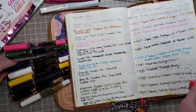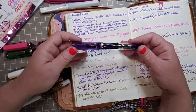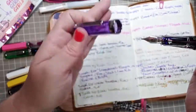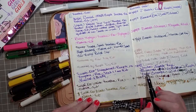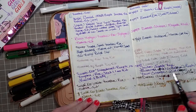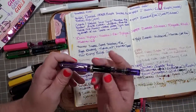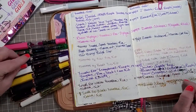Next, I have another TWSBI Eco transparent purple fountain pen, stub, 1.1 millimeter nib, limited edition. I inked up this particular pen on Tuesday, November 14th, 2019, and I have Sailor Shikiori Four Seasons ink, Fuji Musume, Wisteria Purple. I also added in where I'm getting the ink from now, and where I'm buying the fountain pen. Some of them I haven't, because I just started doing that, and I got this ink from JetPens.